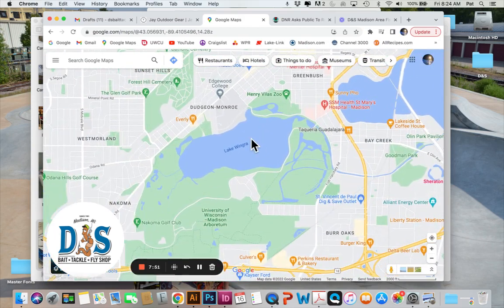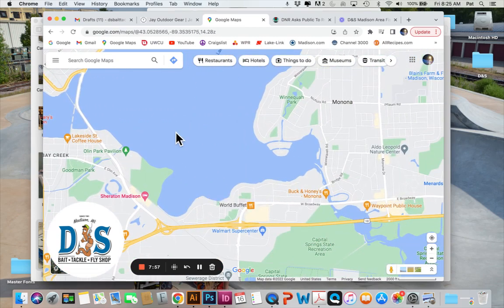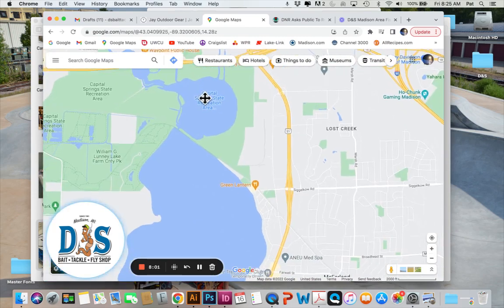On Lake Wingra, of course, good muskie action. I'm not sure of the ice status out there either, but if you can get out there and cast, there's some hungry muskies out there.